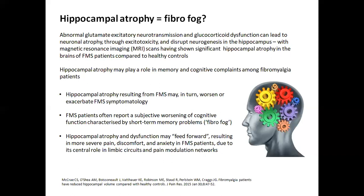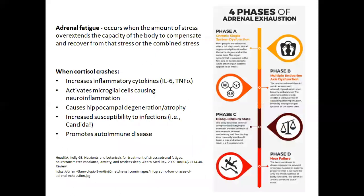So actually, the role of pro-inflammatory cytokines is really important when we're talking about the symptoms related to fibromyalgia. I've spoken very briefly about the role of cortisol. We know that fibromyalgia patients have very low levels of cortisol, and when cortisol crashes, we see an increase in particular pro-inflammatory cytokines, things like interleukin-6 and TNF-alpha, which are involved in shuttling tryptophan away from serotonin. We know that low levels of cortisol act to activate microglial cells through this pro-inflammatory cascade, leading to neuroinflammation, which again we can relate back to our hippocampal degeneration and atrophy.